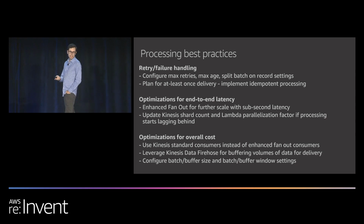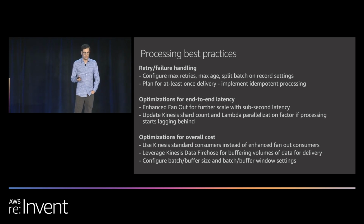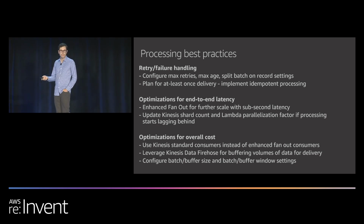But if the goal is cost reduction, the enhanced fan-out consumers have an extra cost. So if you don't need them, and you have a very small number of consumers per shard, say 3 or less, in that case, just use standard consumers, the built-in behavior. There's no extra cost for that.